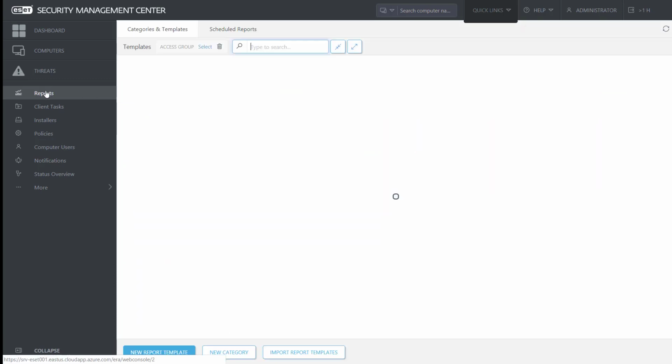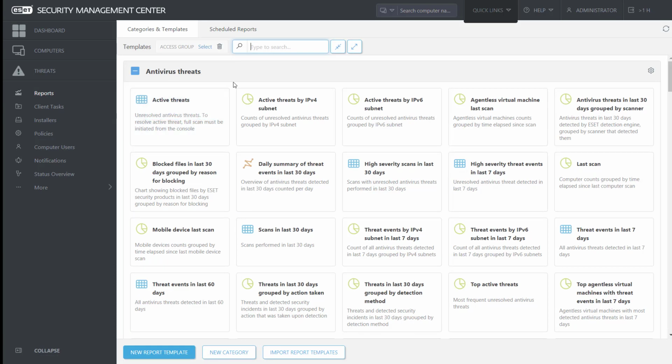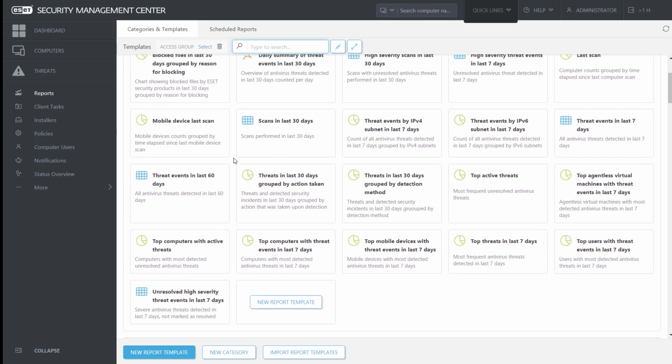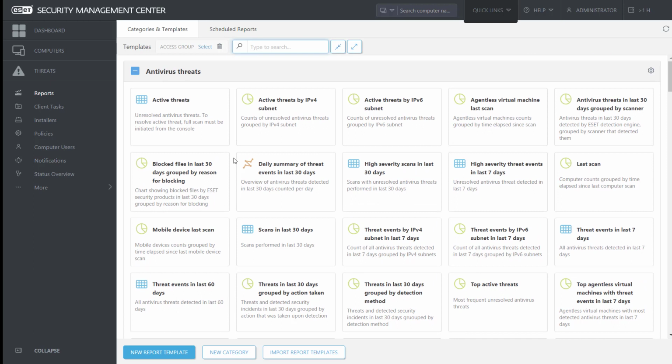The reports section has a selection of reports that you can use to get valuable information about devices in your environment. You could also schedule reports to generate themselves on a schedule, and you can have them emailed or written to a server share, whichever you prefer.